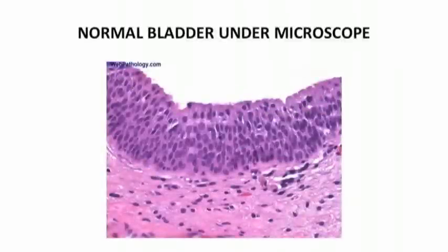The next slide is a microscopic view of normal bladder. The bladder has a very unique lining that is known as urothelium. It is unique to the urinary tract, present only within the lining of the urethra, bladder, ureters, and kidney.